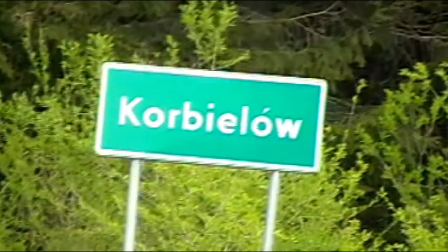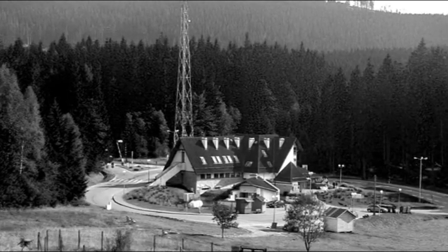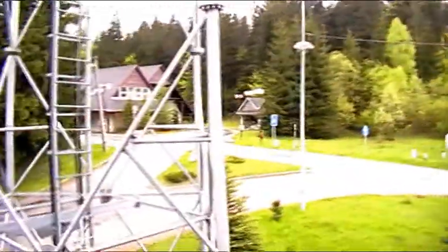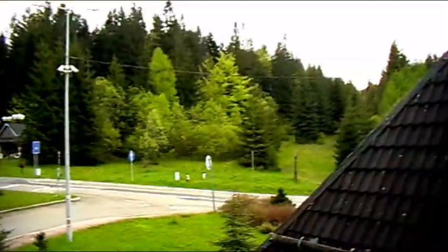Checkpoint Korbielow, the office building of the Carpathian Border Guard Division. The building, which was constructed around 1995, is situated on the former Polish-Slovak border. After Poland and Slovakia's access to the Schengen zone in 2007, the checkpoint became part of the heritage of common history. It is now waiting for a new revitalized function.